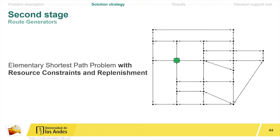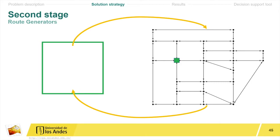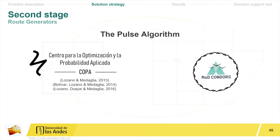The problem of finding a route is reformulated as an elementary shortest path problem with resource constraints and replenishment. In order to do so, a reformulation of the network is done by representing the depot with different nodes: one start node, one end node, and several replenishment nodes. Then, a feasible route is obtained by finding a minimum cost elementary path from the start node to the end node, meeting all the time windows and capacity constraints.